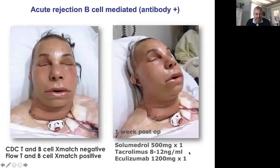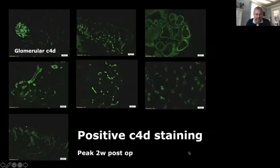Antibody-mediated rejection presents a little differently. This is a patient that unfortunately suffered from it within a week after transplant, and you can see remarkably swollen face with almost like angioedema type of picture. And it really required extensive treatment to get this under control.